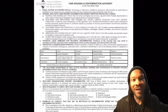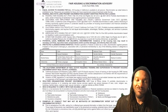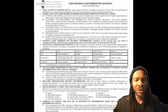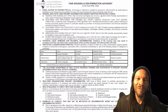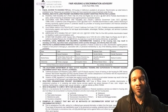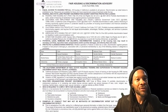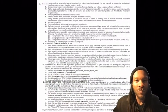Then comes another advisory, which is saying you can't discriminate, right? If you're selling the property, we can't discriminate against people for these reasons. You want somebody qualified to purchase the property, but we shouldn't be discriminating if they're Christian or Jewish or black, white, yellow, whatever it is, right? So this is an advisory.